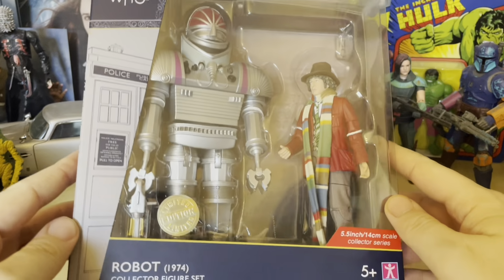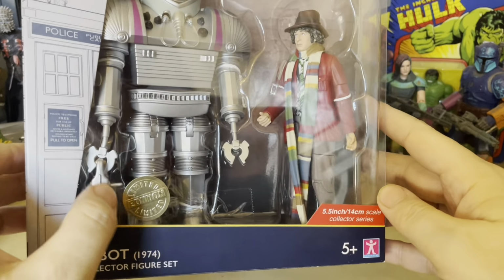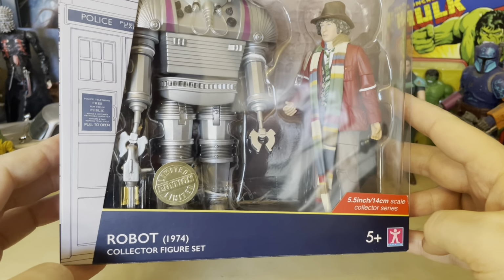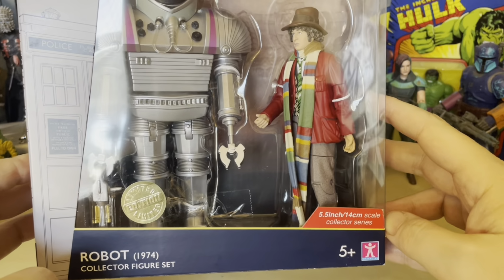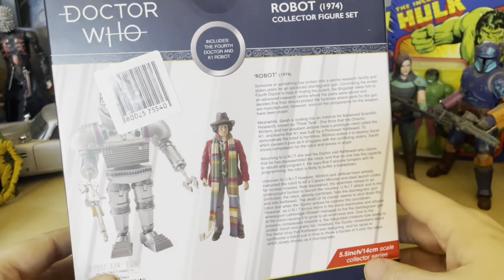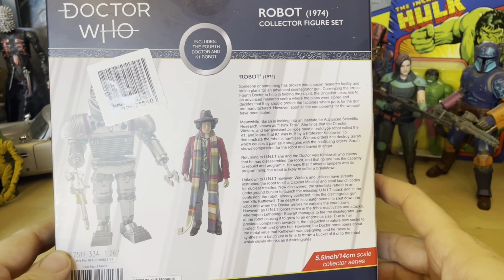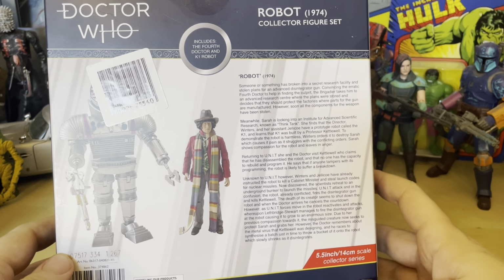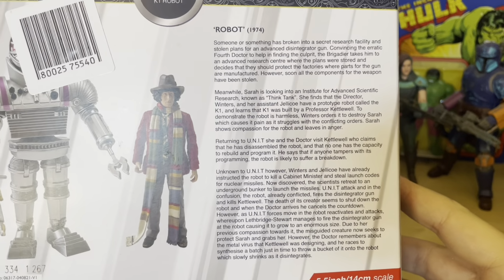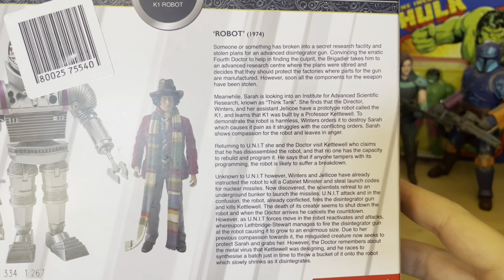But the packaging is obviously standard packaging. There we've got the limited edition gold sticker on there. Robot 1974 collector figure set, 5.5 inch collector series. And then on the back we've got a description, a complete plot synopsis of what actually happens in the story if you haven't seen it. So there's spoilers for you.